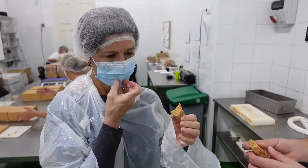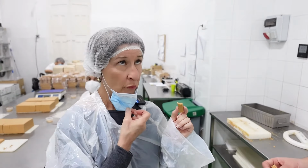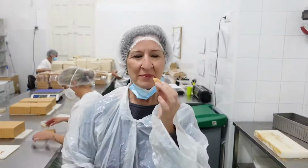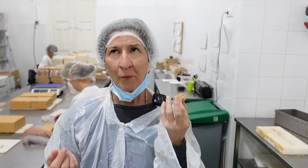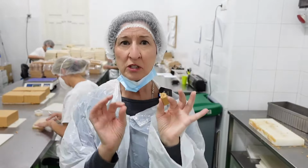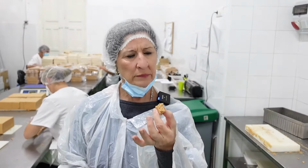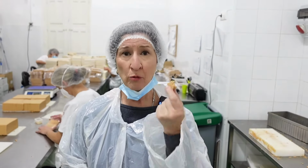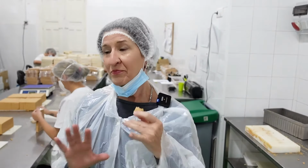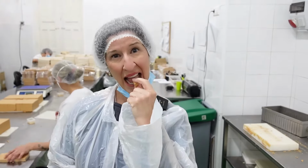Finally, it's time for the all-important taste test of Turrón de Jijona. Good? It's marvelous. It's super creamy, but it's incredibly crunchy. There's little bits of nuts that are blended in with the paste. Yeah. I wish you were here to taste this and to see this incredible experience. You have to come to Jijona to visit and try some.